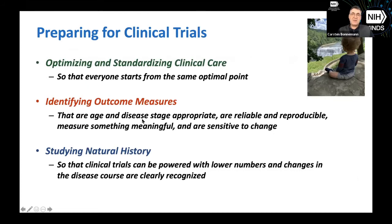It has huge impacts on life and functionality. And so I'm not talking about gene therapy or fancy medications, just proper clinical care that takes into account all of the aspects of this disease that one has to pay attention to, from contractures to seizures to respiratory involvement. And that's important so that in a clinical trial, every child and every patient that starts in a clinical trial starts from the same optimal point, so that we can address and measure what impact our additional therapy that we're testing in the trial has.